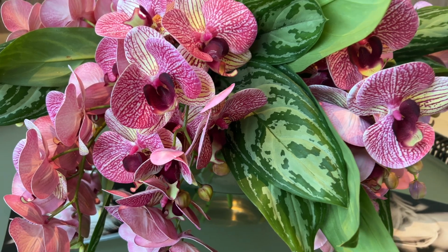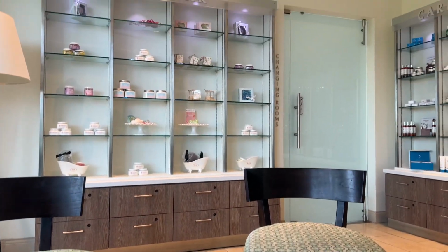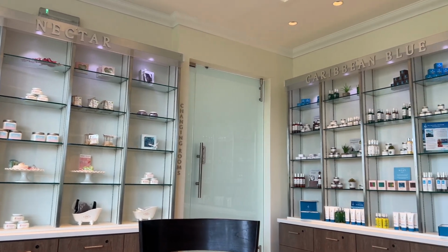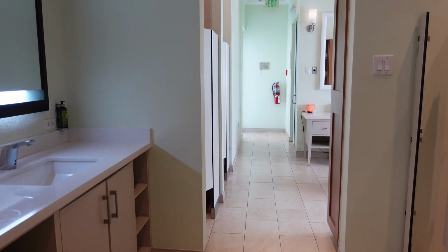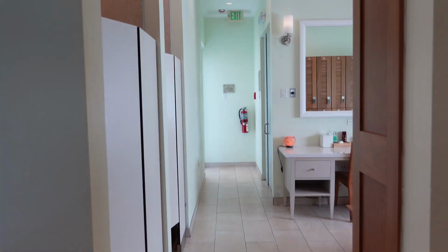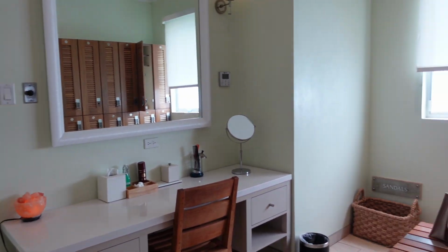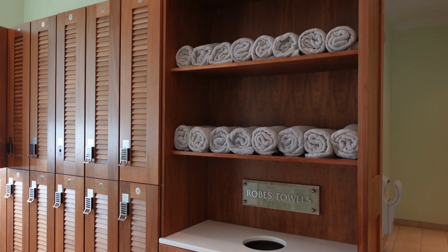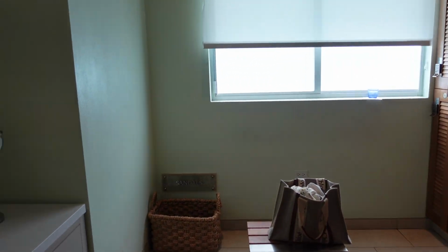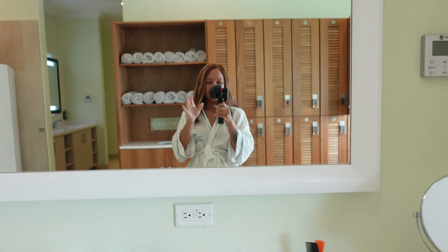At the spa, you can get a variety of different services, including massages, a pedicure, a manicure, and so much more. For my experience, I ended up getting a prenatal massage since I'm here for a baby moon. I was escorted into the locker room where I was able to get my robe, place everything down, lock everything up securely, and then it was off for a fabulous prenatal massage that I can't quite show you because I didn't take my video in there, but I thoroughly enjoyed.